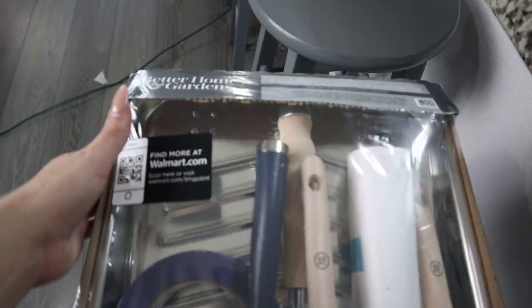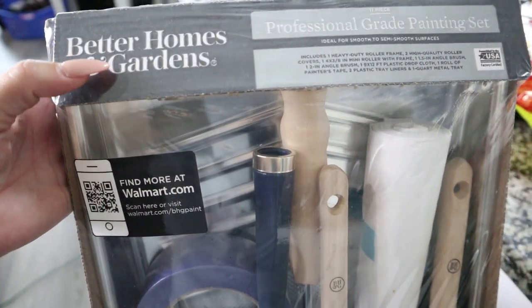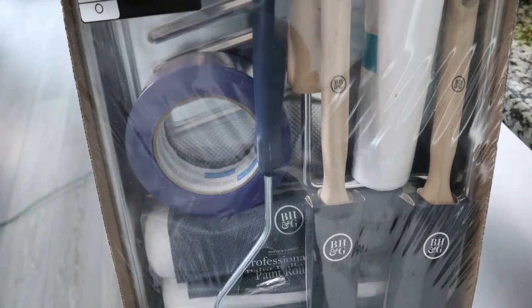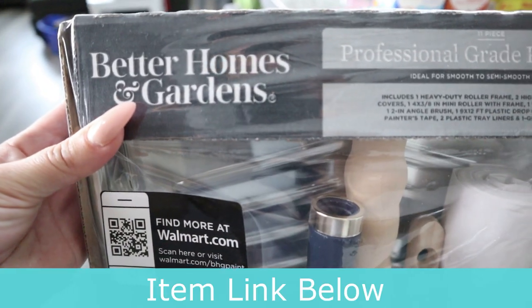I also wanted to share with you guys this thing I found at Walmart. You guys know I'm gonna be doing some projects around the house, like redoing my laundry room and the bathroom, and so I had to get some more paint supplies, and I had to get a couple things that came in this little kit. So I saw this little kit at Walmart for only 20 bucks, so I decided just to grab it, and it's from Better Homes and Gardens.